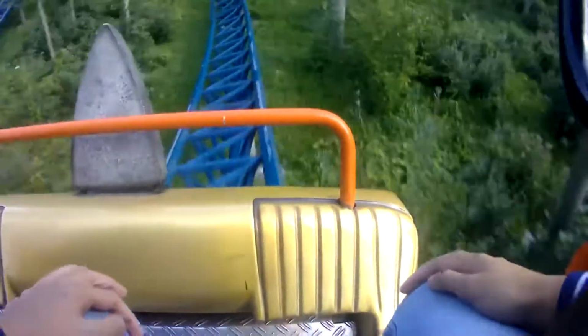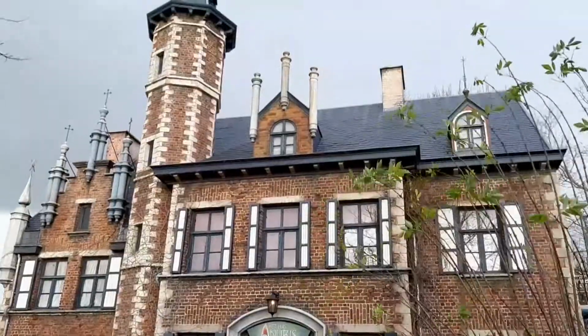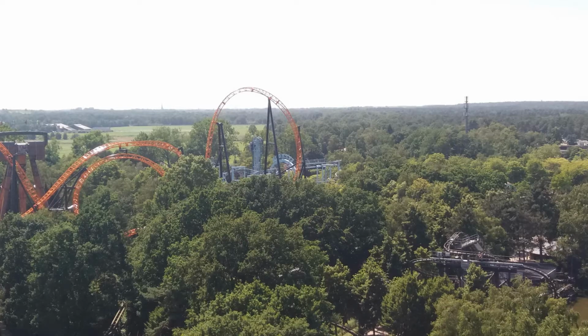So let's go to the theming now. Both rides have some pretty good theming in my opinion. On Anubis, the station is themed very well to the House of Anubis, which was a Flemish TV series. Fury is part of a new themed area from 2019 called Land of Legends, where the rides are themed to the 4 elements: fire, water, wind and earth.